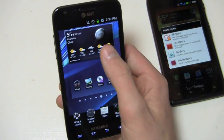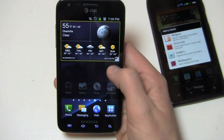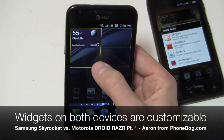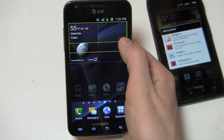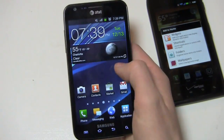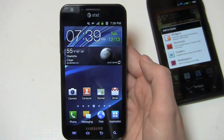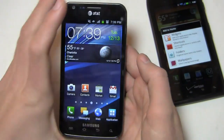So you can see over here, for example, I have the weather widget. What I like about TouchWiz is that you can customize the widget size. So if you want to make it a little bit smaller, like that, maybe like that, you can do it. And that's really great for one of those home screens where you have some tight space, a little bit of space left to add something right here, but you don't have a widget that's that size. Well, you can customize most of the TouchWiz widgets to fit right in there.